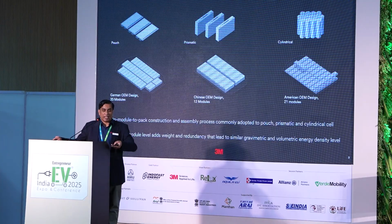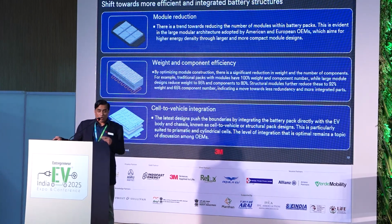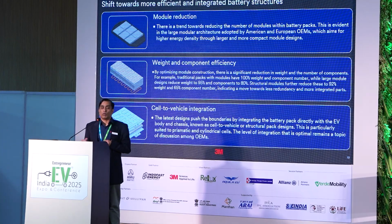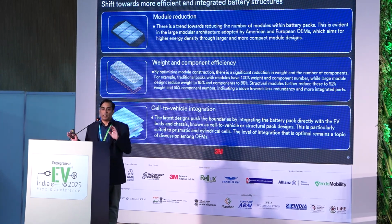So we want to go lightweight, and that's where the bonding solutions come in. So how does the battery pack design evolve? There are three ways in which the battery packs have been evolving in the last decade or so globally. One is obviously to do away with the module, which is in the bottom, cell to vehicle integration.